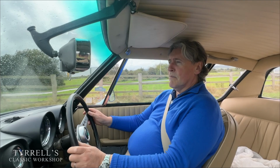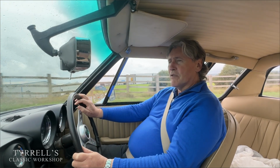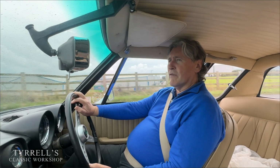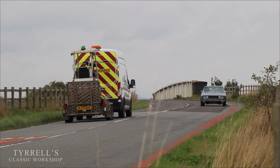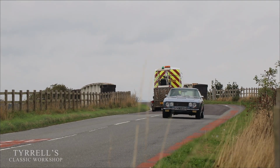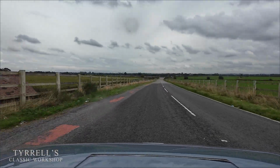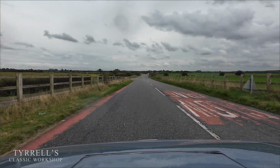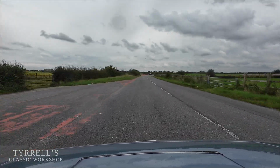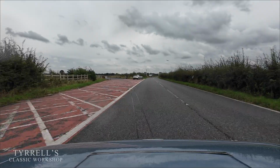Well, it's amazing how simple things can make or break a car. And the driving position in this is actually extremely comfortable. It really is lovely. Just the shape of the seat and the support, the steering wheel falls easily to hand. It's surprising how many car manufacturers get this simple sort of thing wrong. We've just got a tiny bit of rain here now, but it's lovely to be driving this car because it's a real piece of Jensen history, this car.